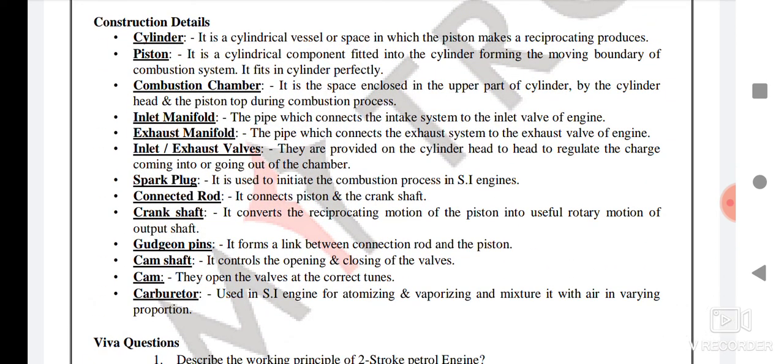Now we discuss some construction details. Cylinder is a cylindrical vessel. Piston is a cylindrical component fitted in the cylinder. Combustion chamber is a space enclosed in the upper part of the cylinder. Inlet manifold is the pipe which connects the intake system to the inlet valve of the engine. Exhaust manifold is the pipe which connects the exhaust system to the exhaust valve of the engine. Inlet and exhaust valves are provided on the cylinder head to regulate the charge coming into or going out of the chamber. Spark plug is used to initiate the combustion process in the SI engine.